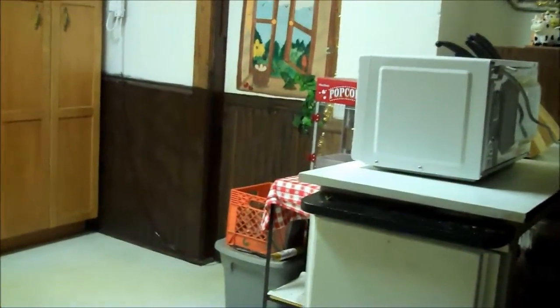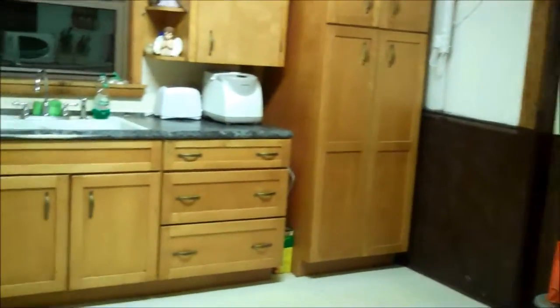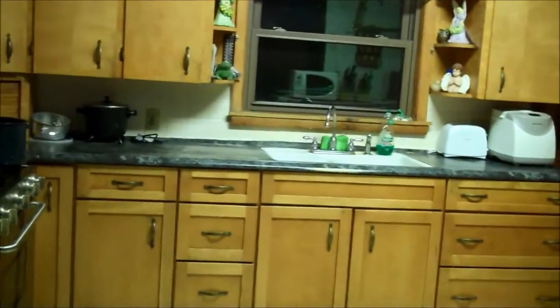This will be the kitchen where the island will be in the center. Right now, there's plenty of room.